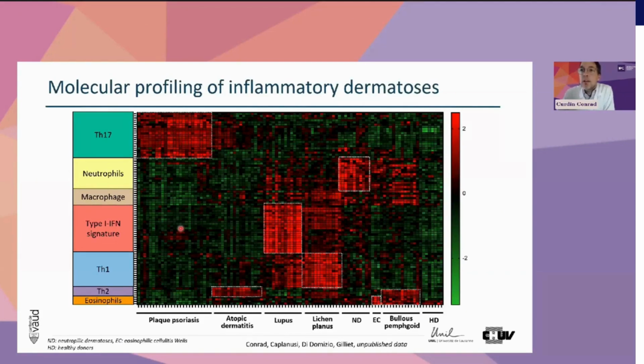And this is not just hypothesis. This is a project we started here in Lausanne under the guidance of Michel Gier. You can see every column here is one single patient with a different gene expression. In red are the genes which are overexpressed, in green they are absent or not present. You can see different types of inflammatory skin diseases, and they all cluster together based on the expression profile. Plaque type psoriasis really has a very strong Th17 signature, while there's more or less nothing else present. So classical plaque type psoriasis is really driven by an activation of this Th17 pathway and signature.